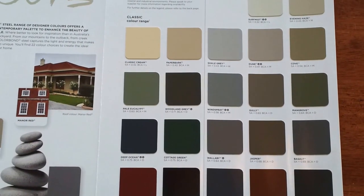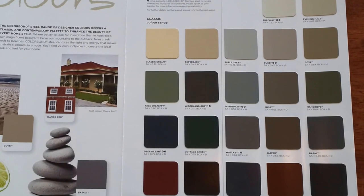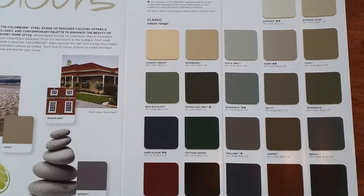That's the 22 colours, and I think they're looking very good. We're going to have some great looking buildings out there soon.